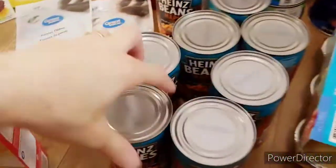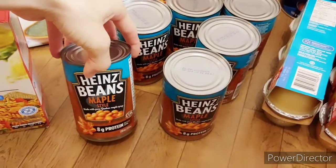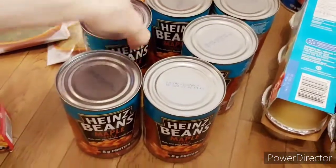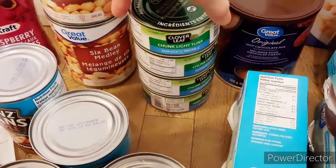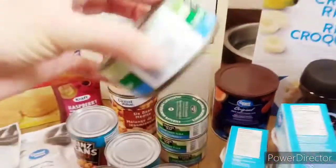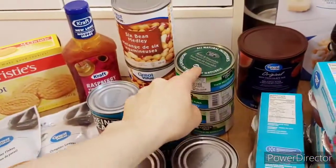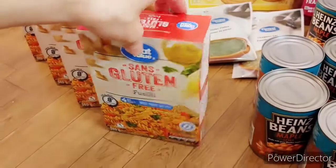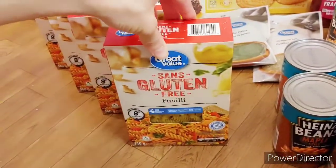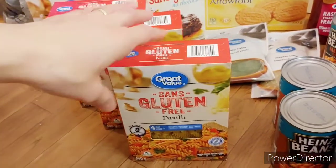And then over here you can see we have a lot of cans of beans. We eat these for breakfast all the time. Then we have some tuna, and of course, always make sure your tuna is dolphin friendly. And we use this tuna for these noodles. So I have some gluten-free noodles because my one son, we're still trying to figure out if he's allergic to gluten or not.